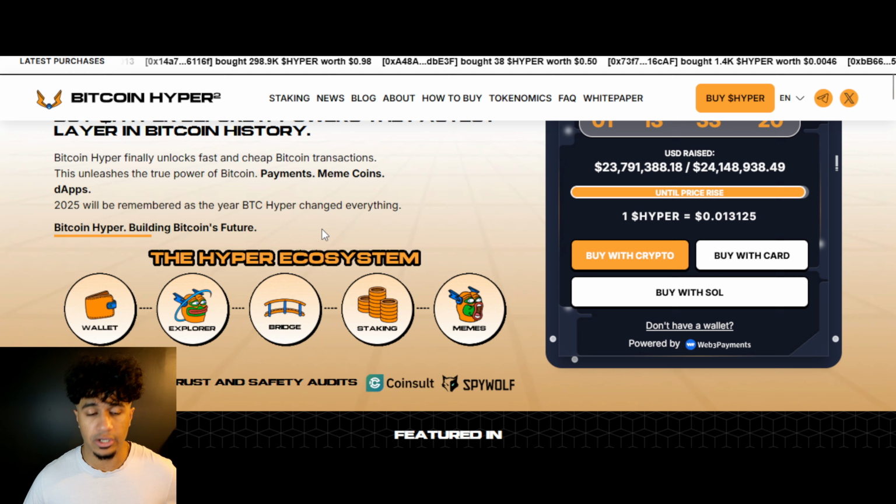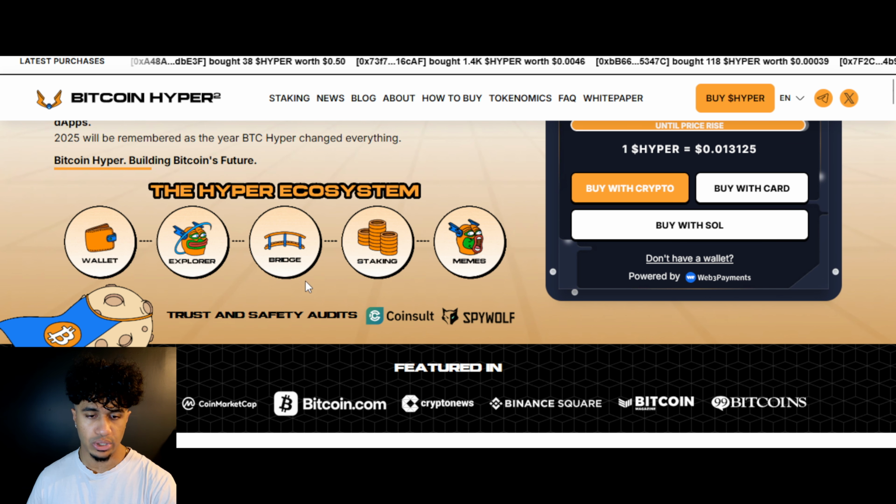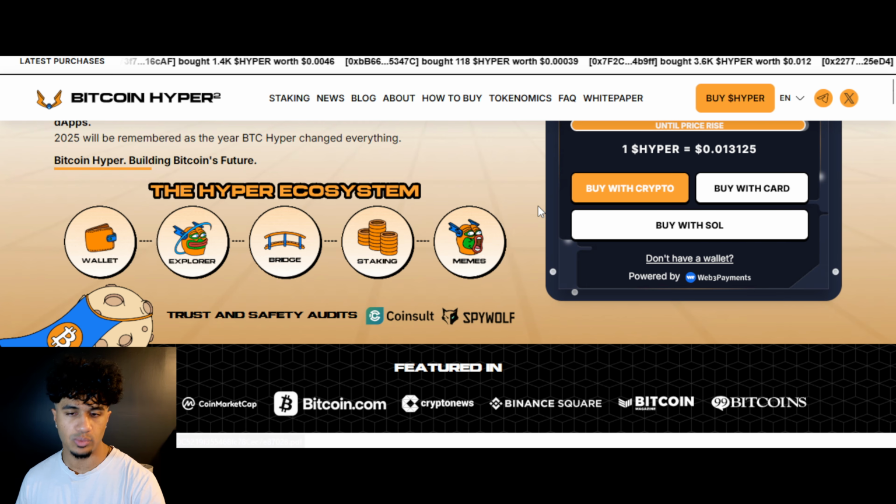And you can see here, guys, they have a whole hyper ecosystem. So they're going to have a wallet, an explorer, a bridge, staking, and memes. They've been audited by CoinSalt and SpyWolf as well. So you definitely know this is safer, because I know with pre-sale projects, usually it's a bit of a high risk, high reward play. But obviously when you have audits, you can kind of mitigate your risk level.